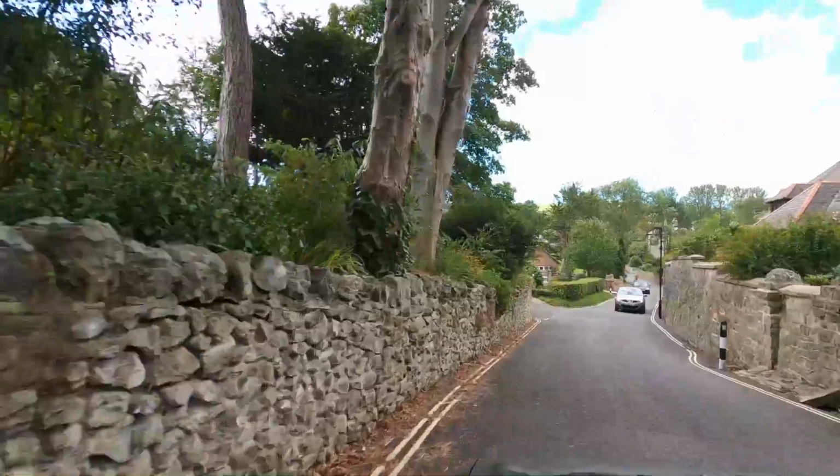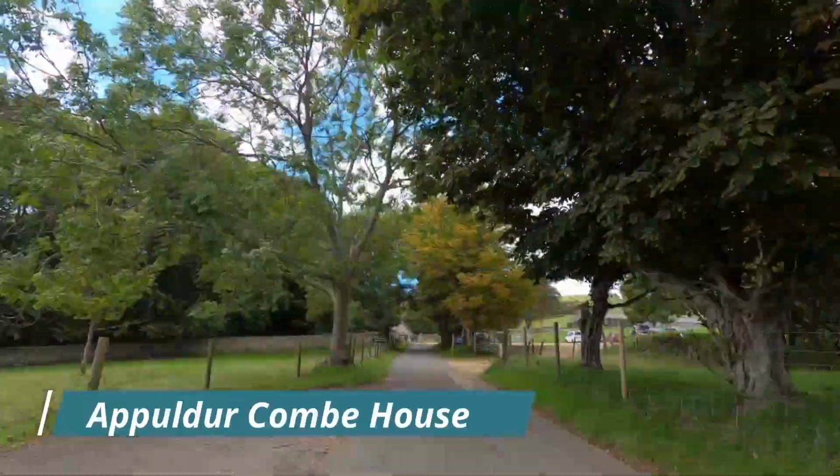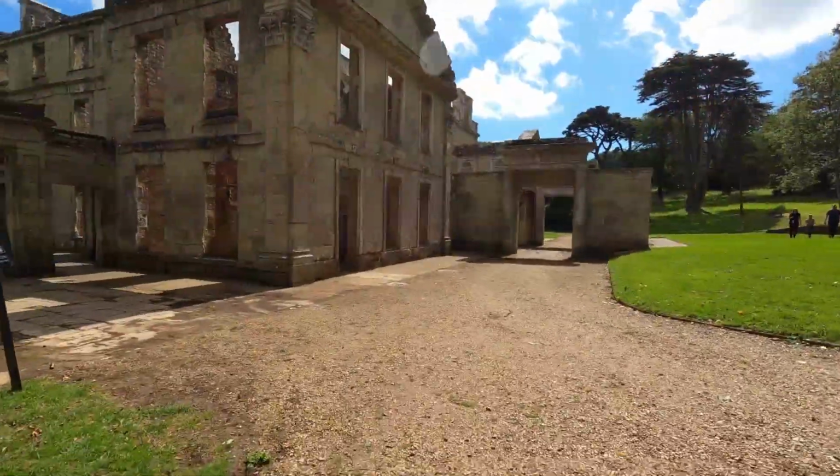Leaving Shanklin, we drove to Godshill to the spectacular Appuldurcombe House. This was once the grandest house on the Isle of Wight, and nowadays is open to the public. The best thing about it? Free entrance.